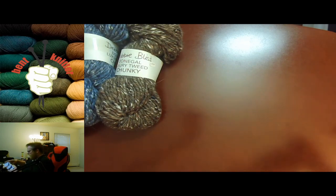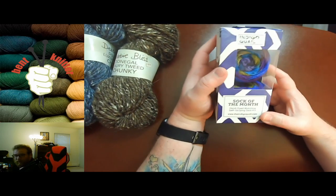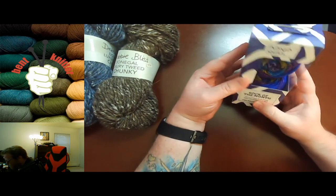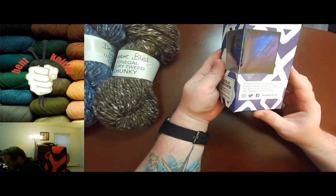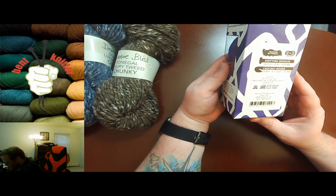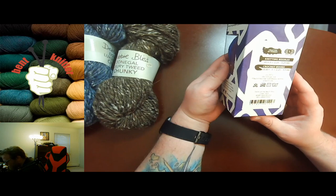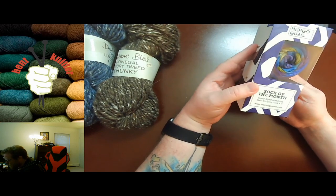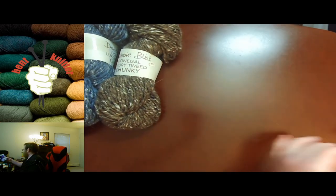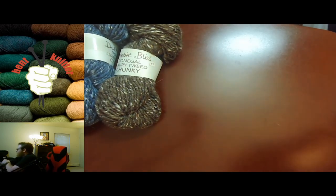Let's see. And we got a sock of the month. We got self-striping yarn. Always like some soft striping. This is from Turkey. Super fine. 130 yards per ball. Got two of them. So that's pretty awesome.